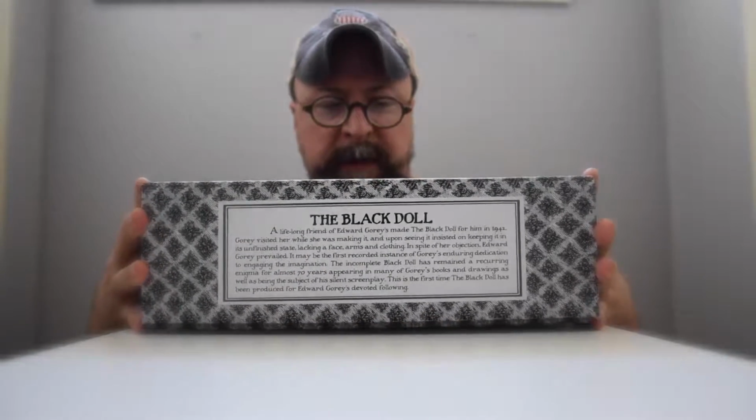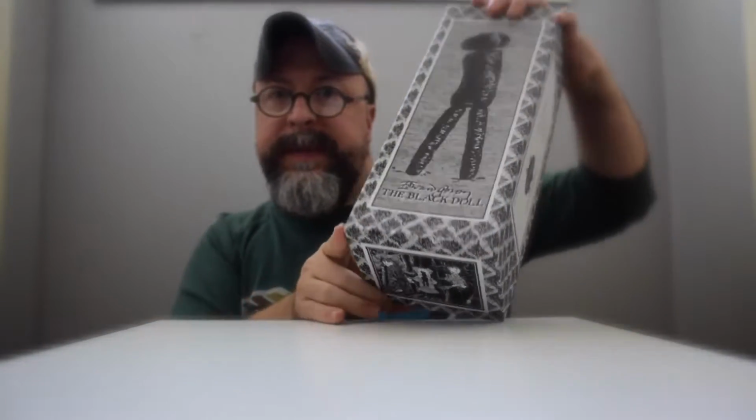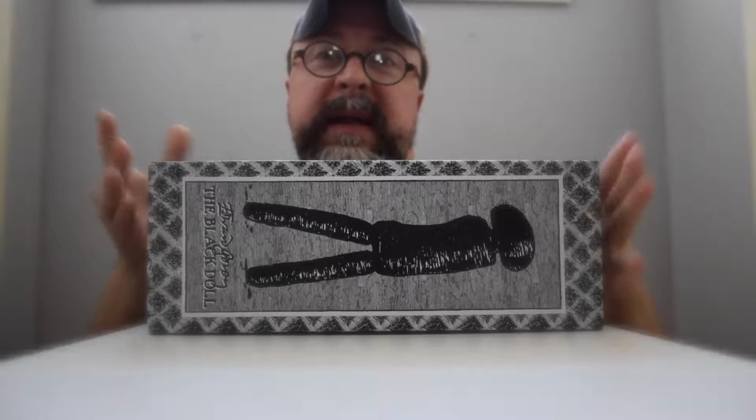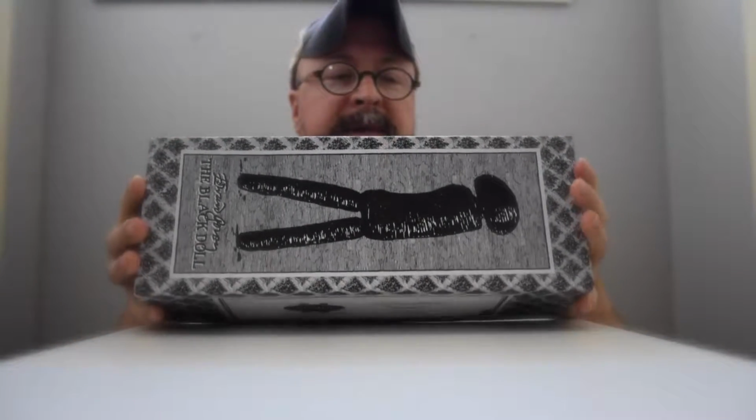It comes in a wonderful box. It actually looks like a lot of the illustrations on the front of his books. This is the Black Doll. So you can have a look here. I will open this up. This comes directly from a haunting figure that was repeated in many of his stories.